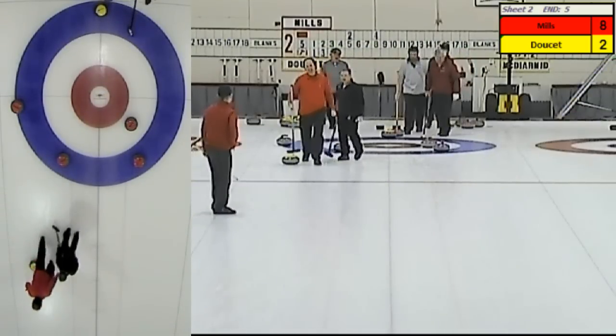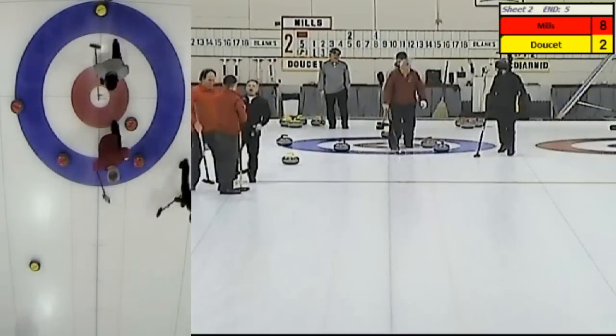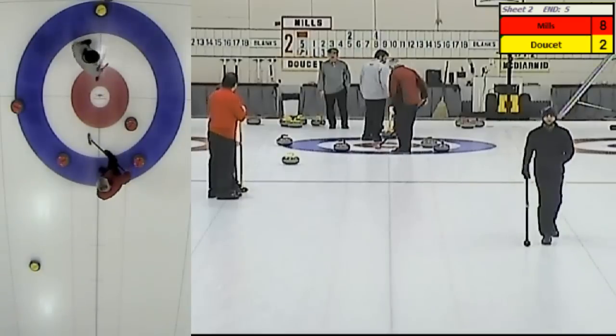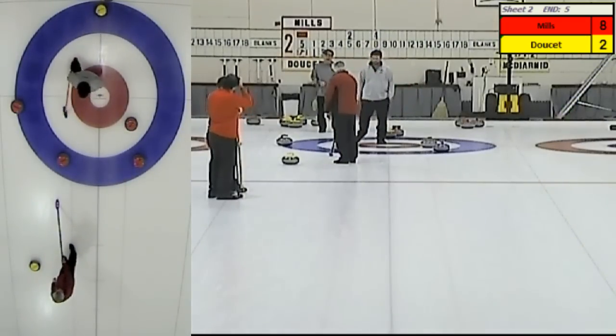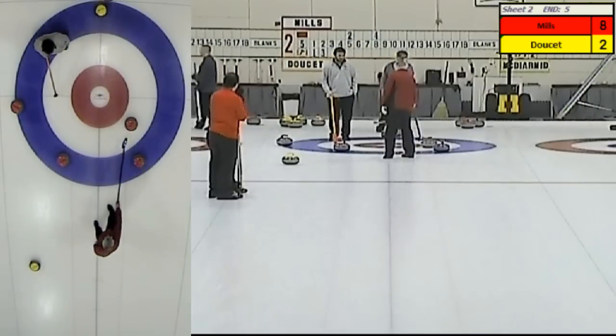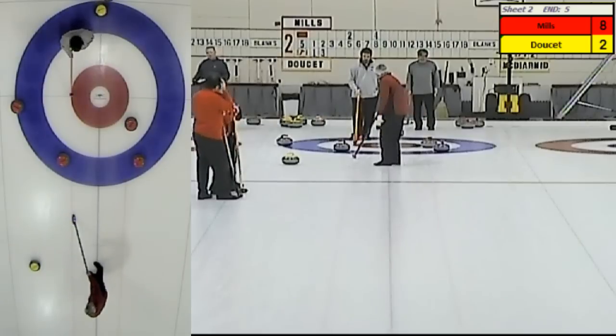Yeah, that would be called splitting the house, wouldn't it? He's wide open down the center. But again, he's gonna force two sets draws. Even that one was heavy. And he's got to bite the 4. Yeah, he's got to shoot to the 4-foot, or he's got to bump the one in the 8-foot. Right. That's what he's looking like.